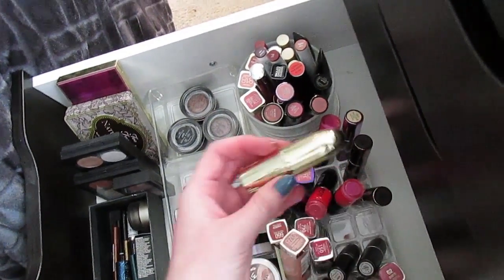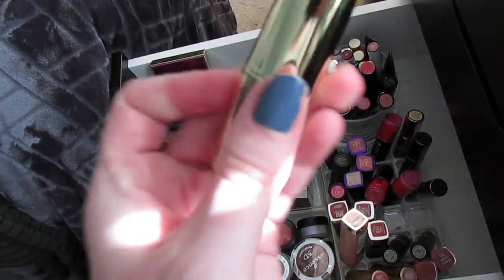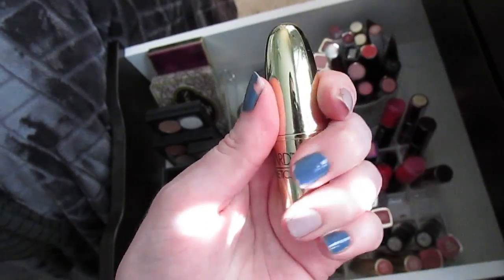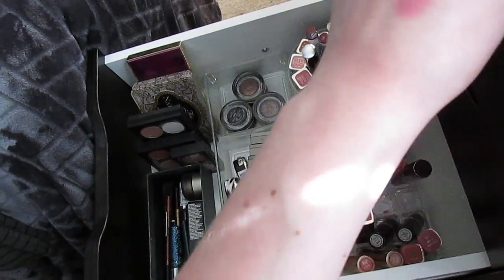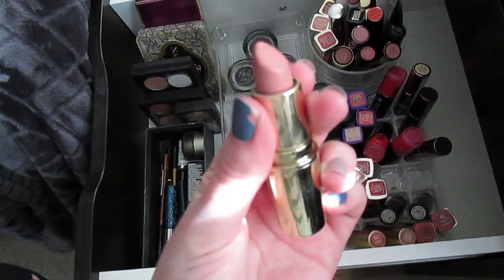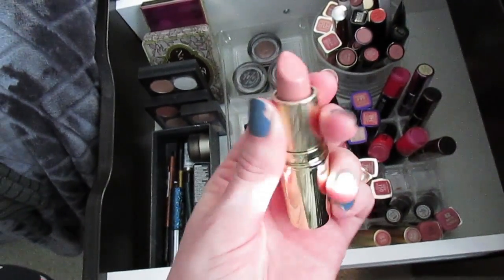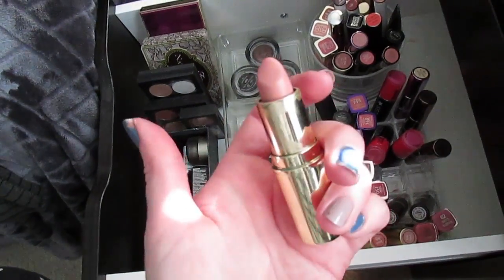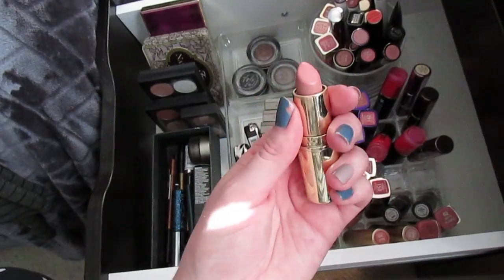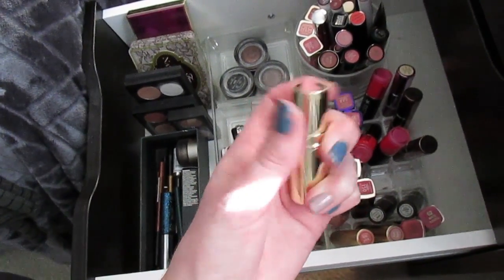Let's go with this. Okay, this is the Gerard Cosmetics lipstick, which, Jesus, how many years ago did they go out of business? And this is the Buttercup lipstick, which is such a great nude color. I really love this, and I never use this anymore. So this is my pick a product at random.